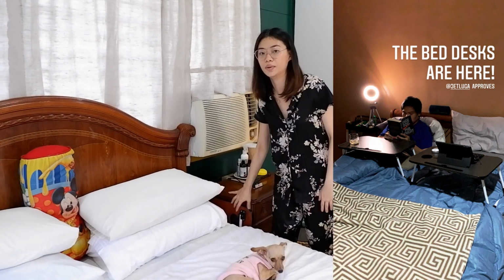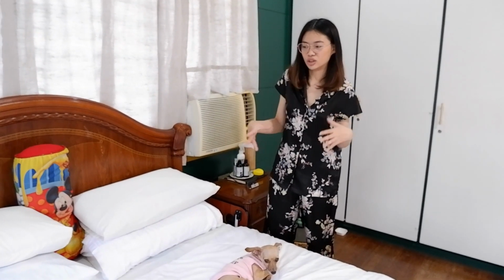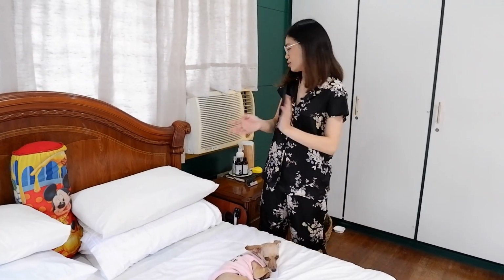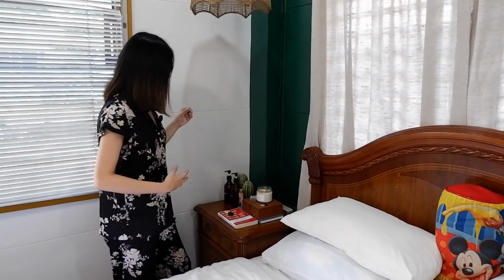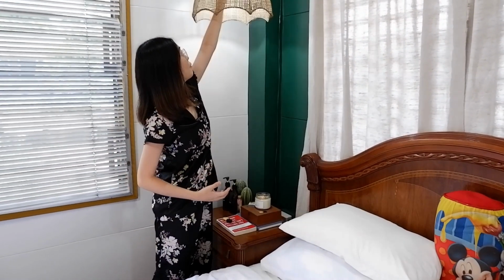I've mentioned this a couple of times. If I want to work on the bed for a change of scenery, or if I want to watch a movie and I don't want to use the TV. So over at this other side table is usually where I try to read. Since I do sleep here alone, I usually use that side of the bed. And this is where I try to read because I have this lamp here.